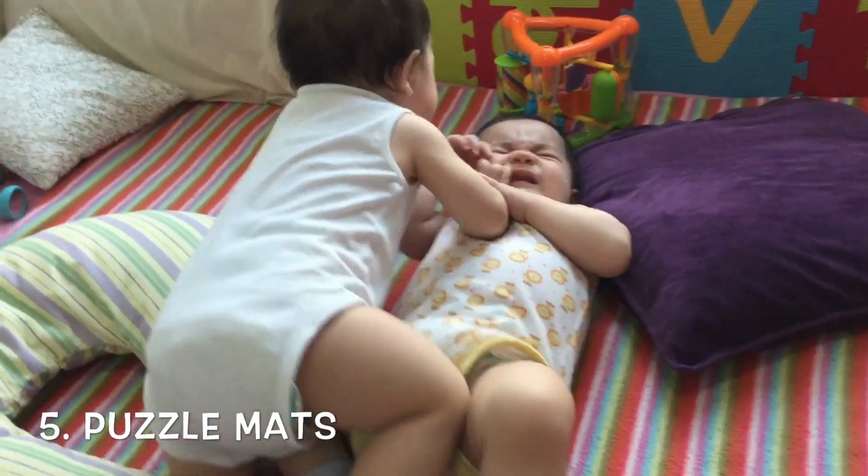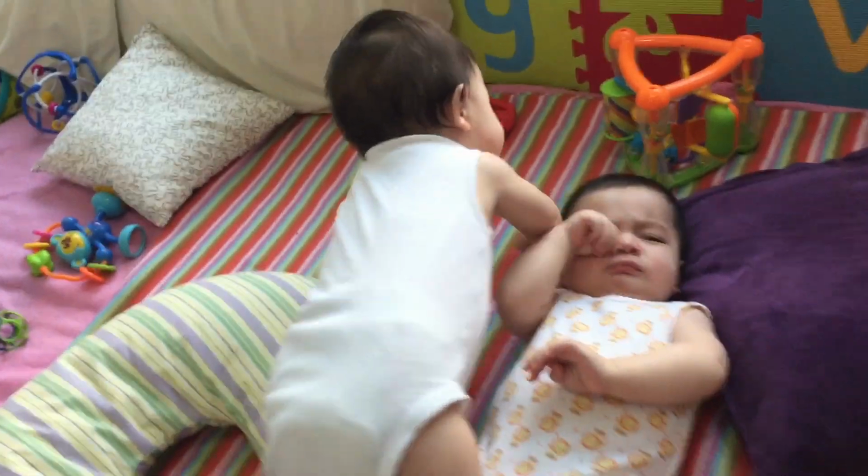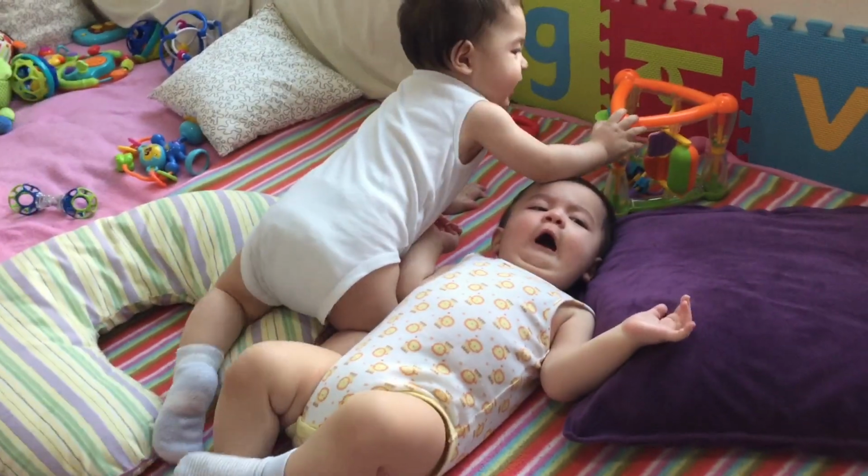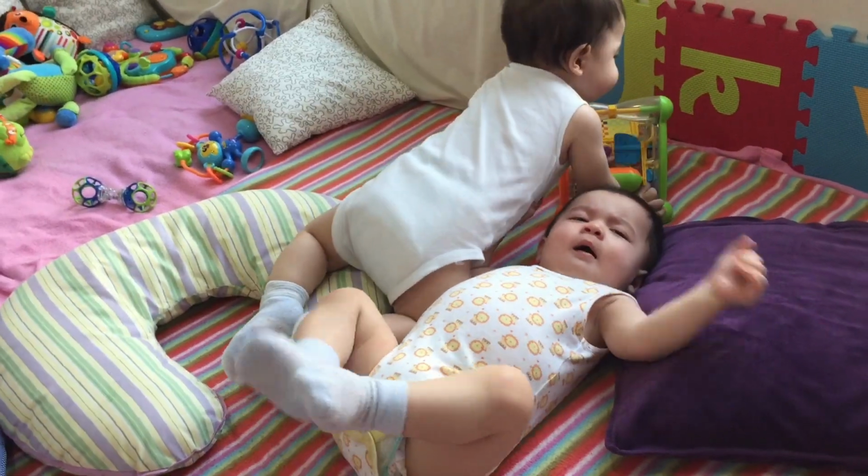Number 5 must-have are puzzle mats. When my baby started to crawl, I noticed our flooring is tiles, so very hard flooring. If you have a house with a wooden floor, I wouldn't worry about puzzle mats. A carpet, I think, would do, but because our floor is really hard and I'm scared the baby would bump their head, just for their protection, I invested in puzzle mats.